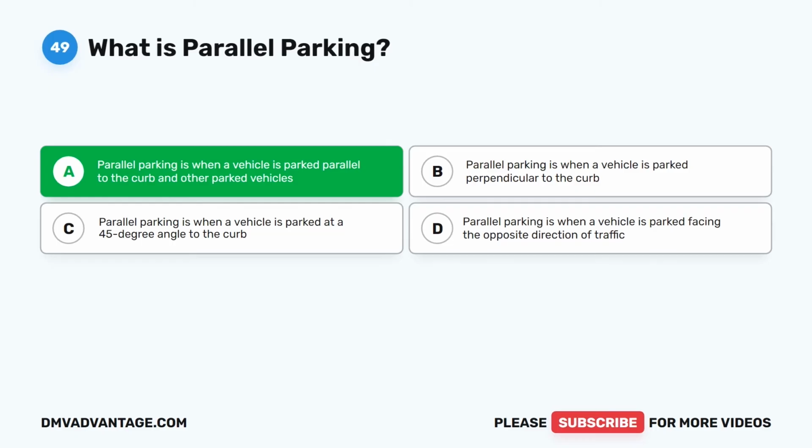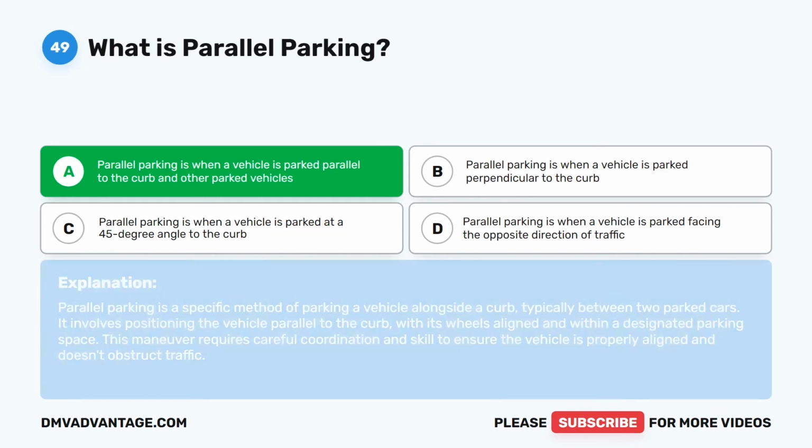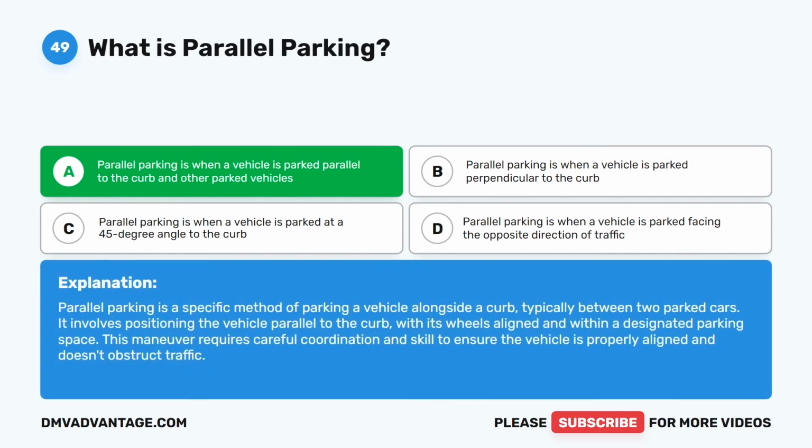Parallel parking is when a vehicle is parked parallel to the curb and other parked vehicles. Parallel parking is a specific method of parking a vehicle alongside a curb, typically between two parked cars. It involves positioning the vehicle parallel to the curb with its wheels aligned and within a designated parking space. This maneuver requires careful coordination and skill to ensure the vehicle is properly aligned and doesn't obstruct traffic.